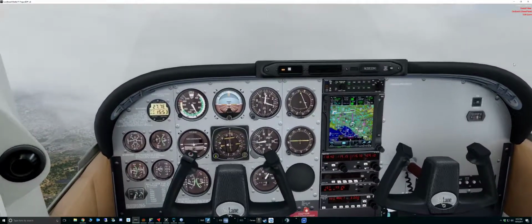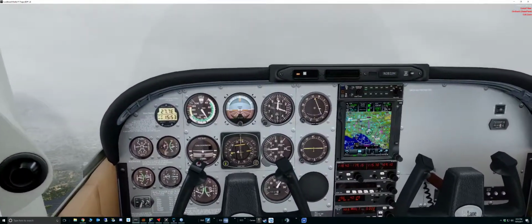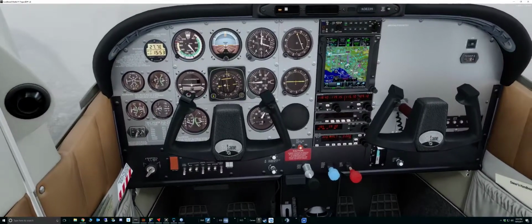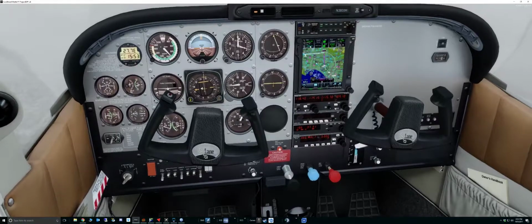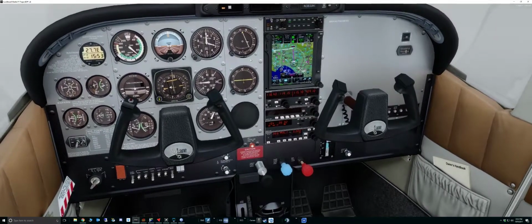Circle approach, Skyline 383, Julia Mike, 3000 on the localizer 25. Skyhawk 0991, Socal departure, radar contact, climb and maintain 4000. Skyline 383, Julia Mike, circle approach, Los Angeles altimeter 29.86. 29.86, Julia Mike. Contact tower 121.1.